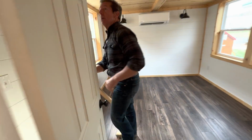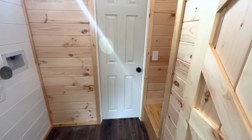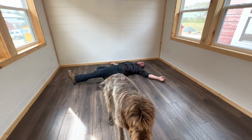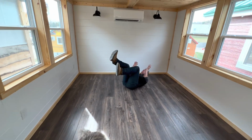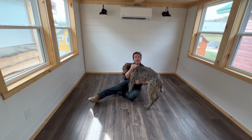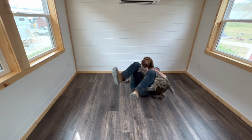Oh my gosh! Look, wait a minute. There's a door. Oh, a swinging door. Come on in. Look at this thing, how big it is. Oh my goodness. I love this bedroom because it is a bedroom. It's a full-on bedroom.